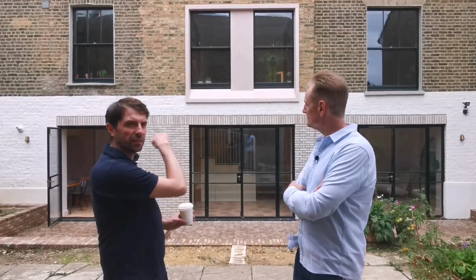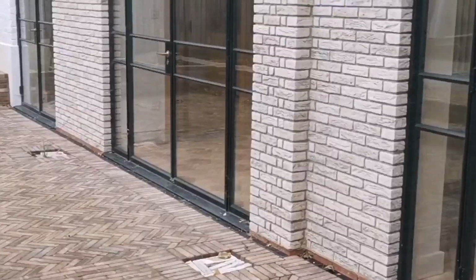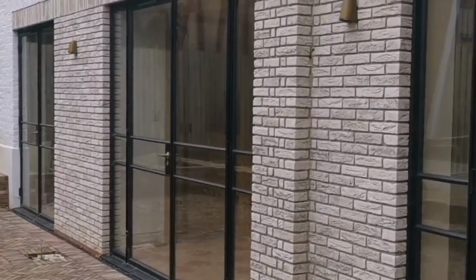And then one of the other features that we kept from the property before, we always like to keep elements of the previous property and not fully blank canvas change it. It already had this white painted line band around that goes around to the front. And we kept that instead of cleaning off the bricks. But it almost creates that new materiality again on the basement level. So where we've created these openings, we've used new bricks, these really lovely white textured bricks as the lintel above the crystal glazing and as the piers in between.